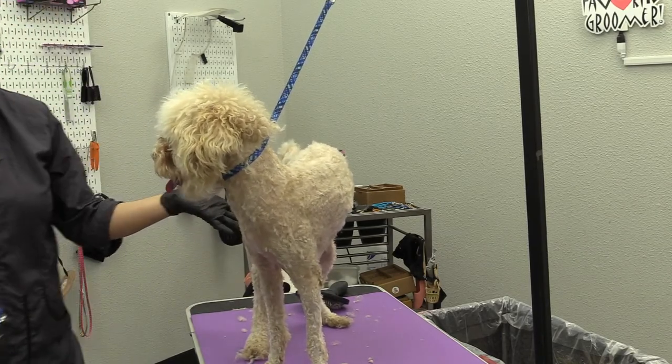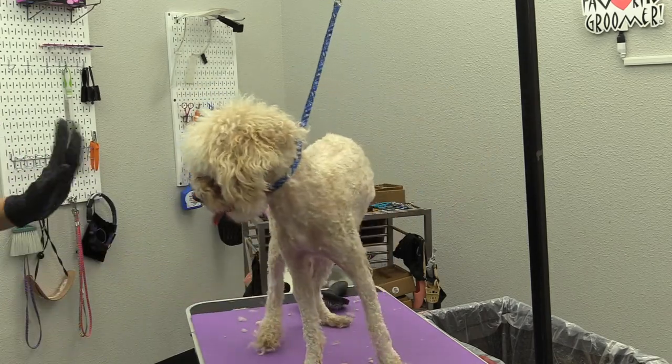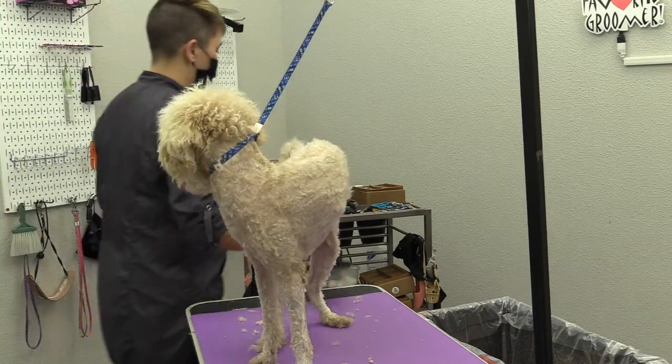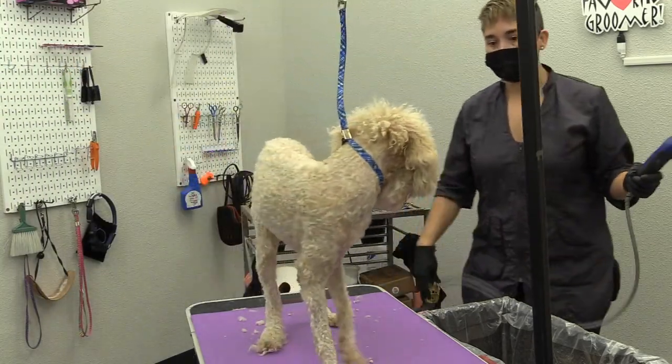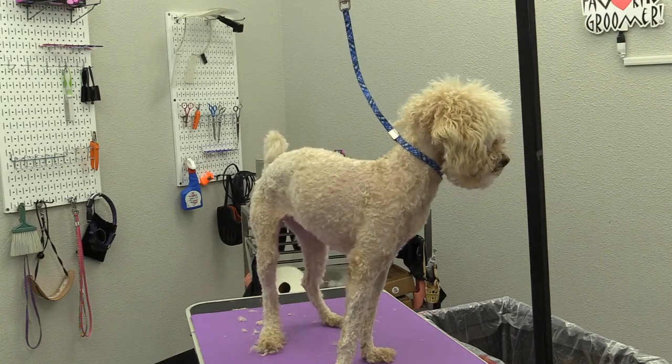So instead of just taking down that real tangled area and leaving everything else a little longer, we now have all the same length. It should easily grow back all the same length, okay? That's why I did that.